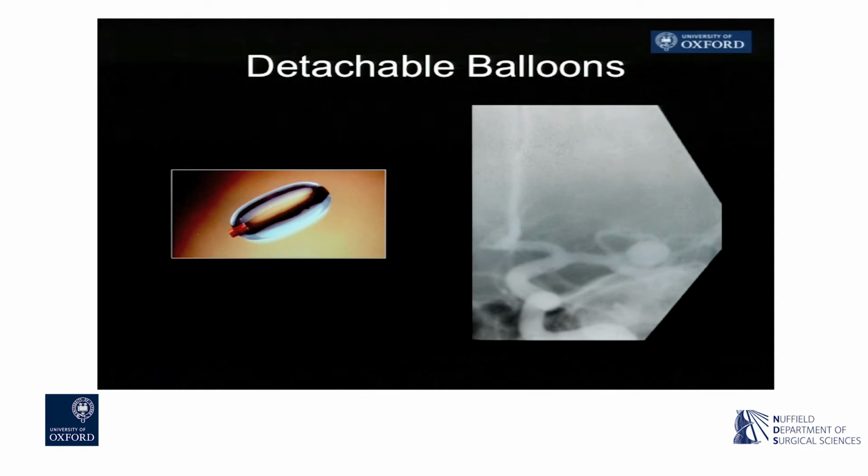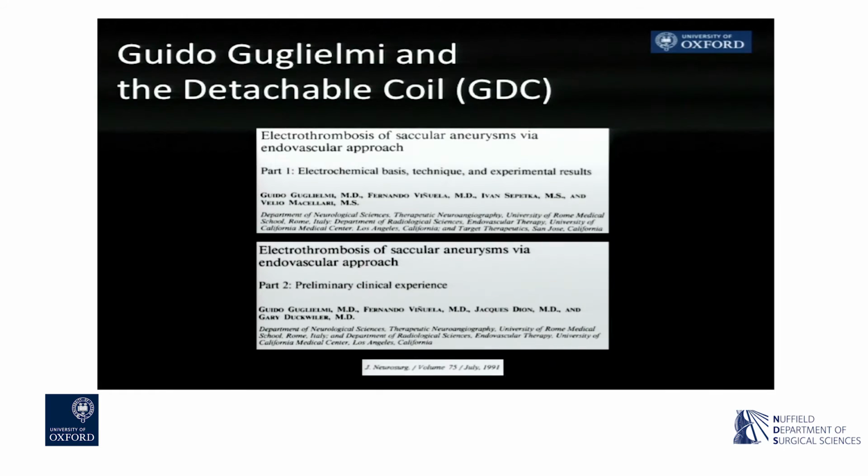The other problem that emerged from this work was that balloons were very stiff, and even when placed accurately like this, the aneurysms tended to recur or rebleed. To address this, people said, well, instead of putting in balloons, let's put in coils. And coils represented a length of wire that could be threaded through a catheter and then coiled up because it was given a memory before it was introduced.